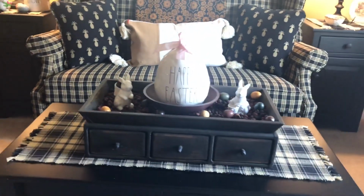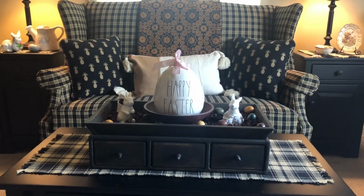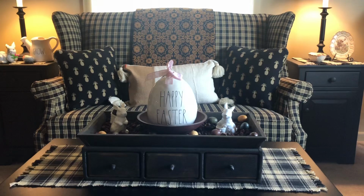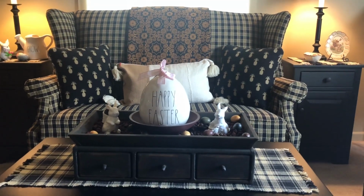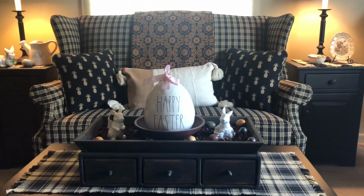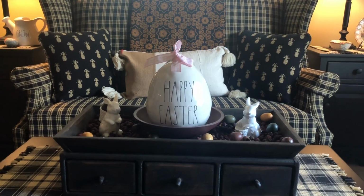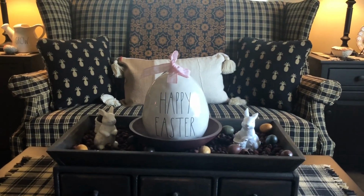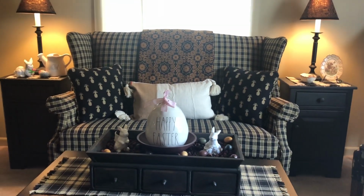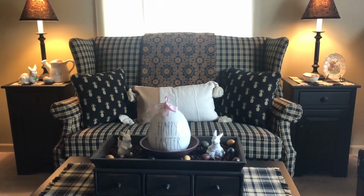Now right here on my coffee table, I kept everything sort of simple. I have a trencher that I got from Amazon. I could not find the link, so I can't help you find it, but I'm sure if it pops up again, I will let you all know where I got it from. Then a couple more of the rabbits from the Dollar General, as well as a Ray Dunn egg. And then I pretty much kept my pillows the same. I don't really have Easter-y pillows. I think last year I used a gray velvet.